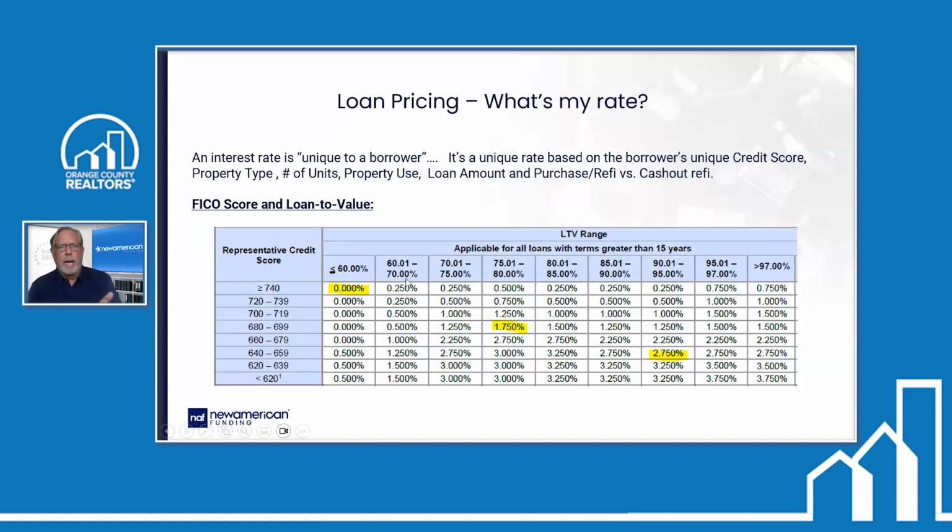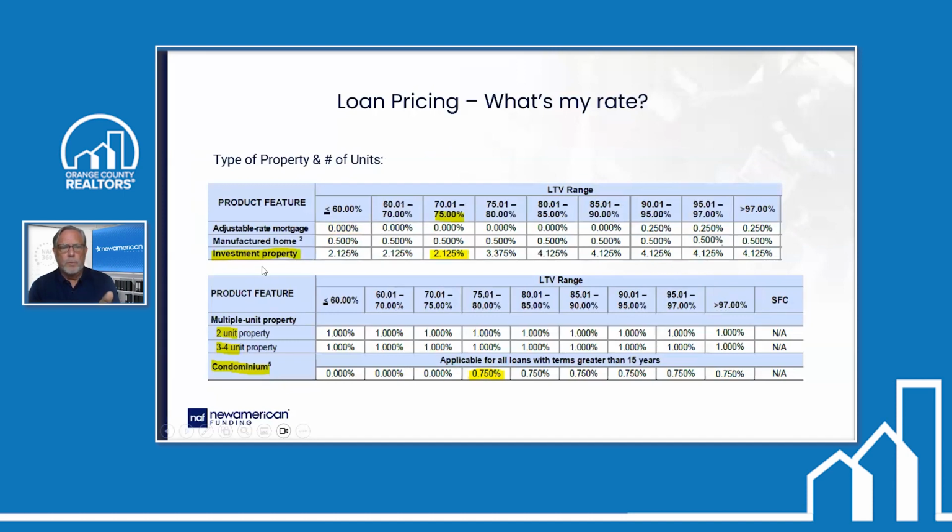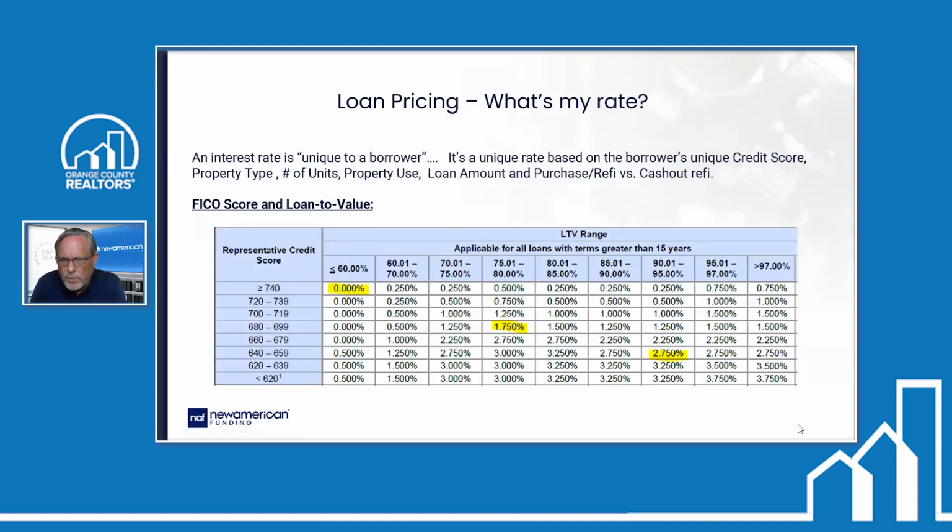And as we move down the scale, as we lower credit scores down the left-hand column, you can see over in these boxes, the prices start to get tacked on. And we're not adding this cost to the interest rate itself. These are the costs, and I'll explain it in a minute, for that rate, okay?